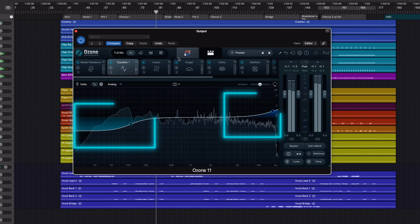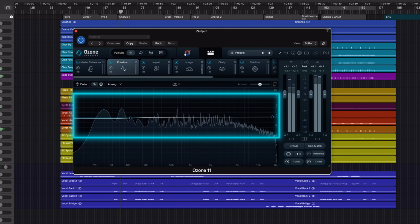What this is doing is telling you what your track is missing. It's telling you that your mix needs more highs or needs more lows. Use this information to your advantage. Go back to the mix and address the instruments that sit within those frequency ranges. Then when you come back to Master Assistant and the EQ looks like this, you know you're onto something good.